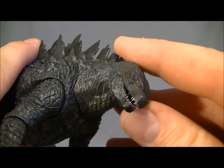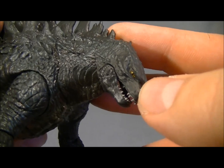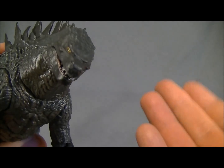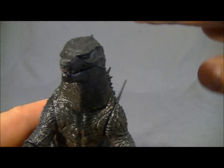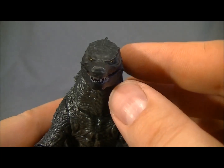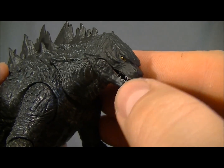One thing I wish they would have done a little bit more on is adding detail to the muzzle here, because it looks a little bit plain, and it reminds me a little bit of the Jakks Pacific one, which was a really cool figure for how big it was, but overall in terms of detailing it just looked a little bit unresolved, which kind of gives me a bit of a vibe up here.